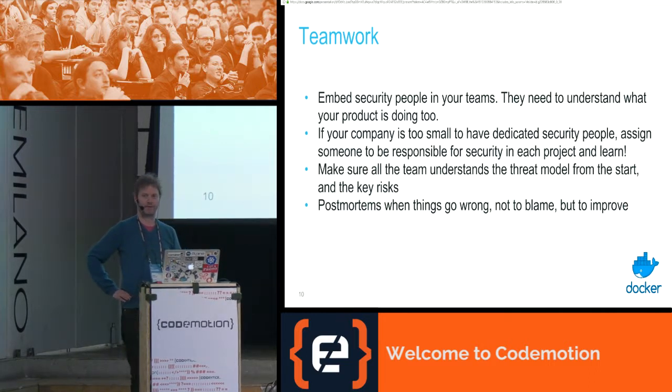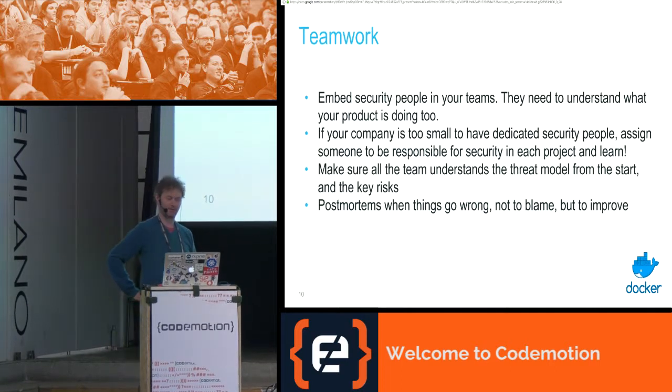Not every company has the luxury of doing this. It does require you to have lots of security people or some security people. But if you don't have that kind of team because you're a small startup or a small company, or you don't have that kind of culture, assign someone to do that instead.